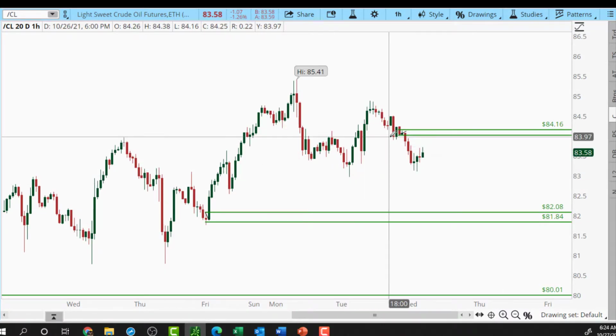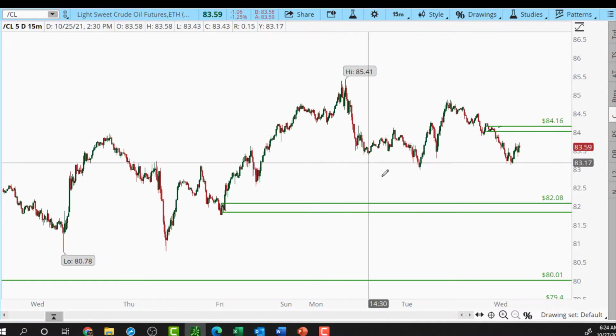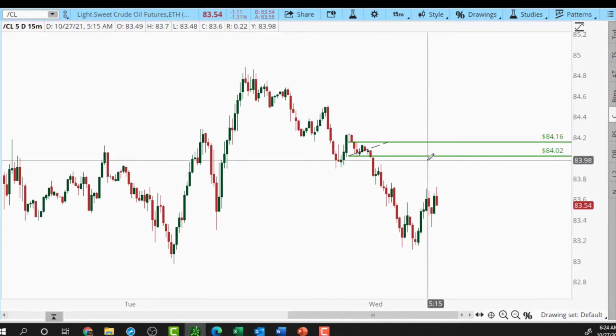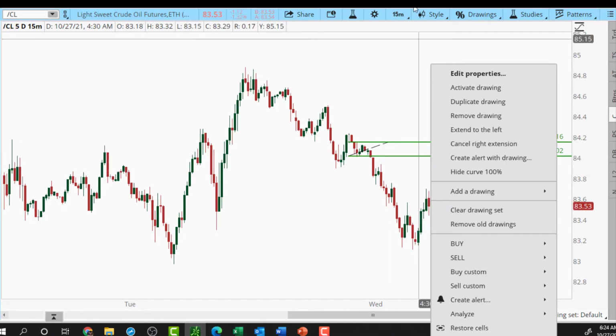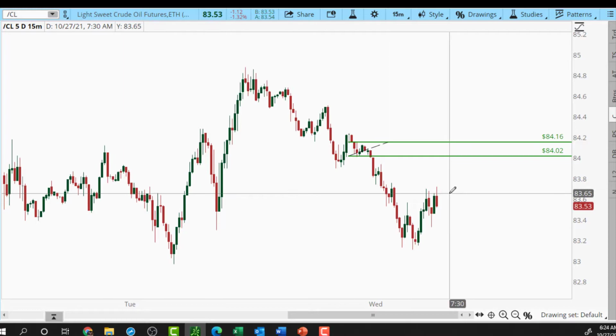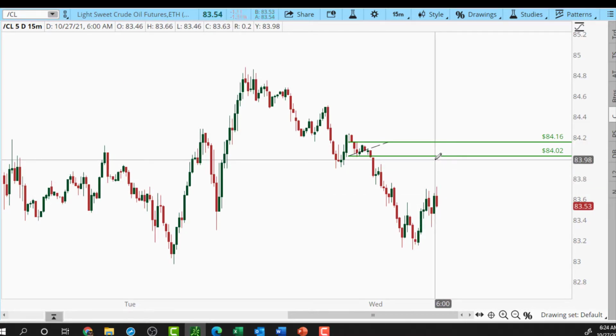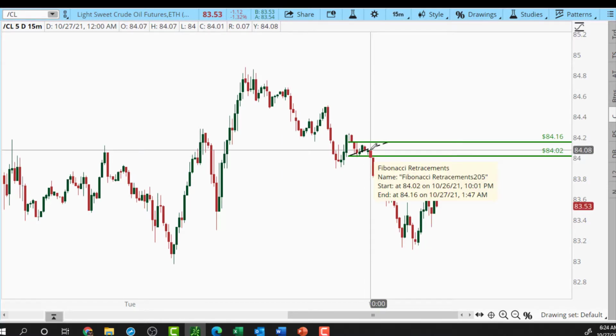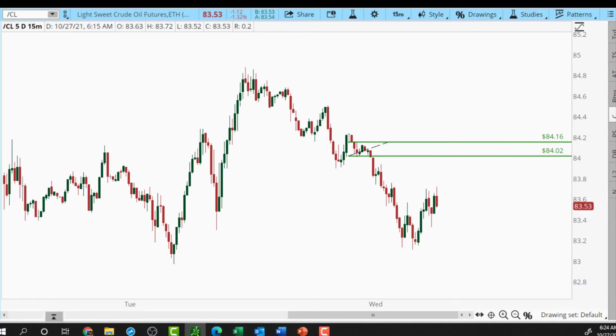I don't love the time of day, but I really love the price structure that created and formed. If I go down to a 15-minute chart, I've actually got a little level right here that's also very strong. But I'm going to put this 84.02 by 84.16 and leave this in here as a potential reversal for some point today, knowing once again that it's not a great time of day that it was created. That's right around midnight, which is not awful, right? There's definitely worse. It's not awful, but there certainly could be better.